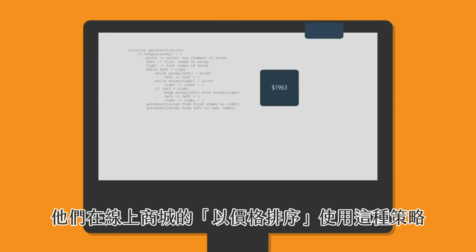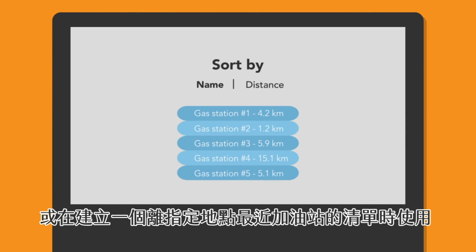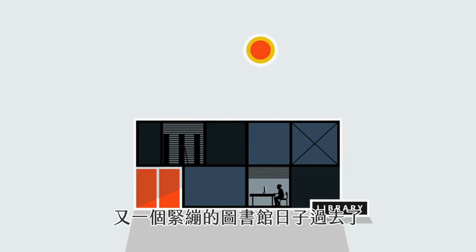They use it for things like sorting items in an online store by price, or creating a list of all the gas stations close to a given location, sorted by distance. In your case, you're done quick sorting with time to spare. Just another high-stakes day in the library.